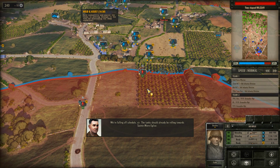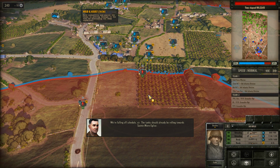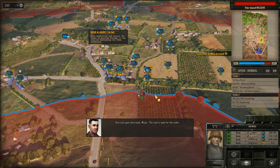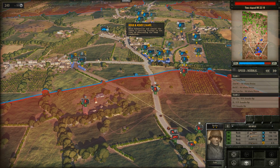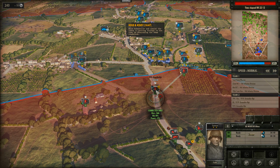We're falling off schedule, sir. The tank should already be rolling towards St. Mary Glees. Anti-tank guns destroyed, Major. The road is open for the tanks. So I guess we're not that far off schedule.